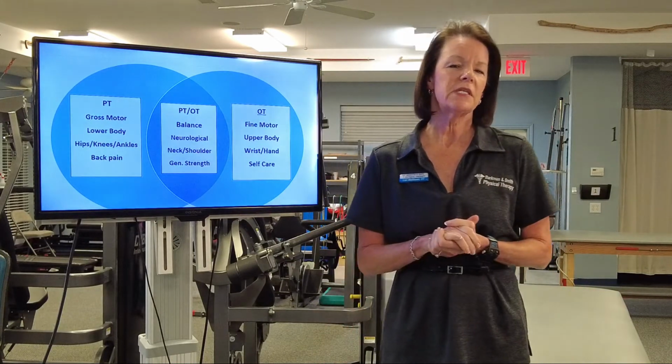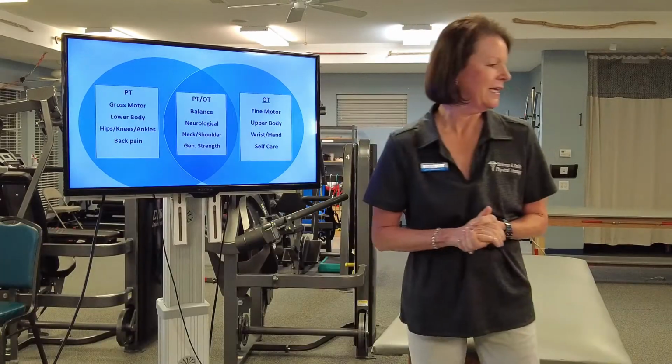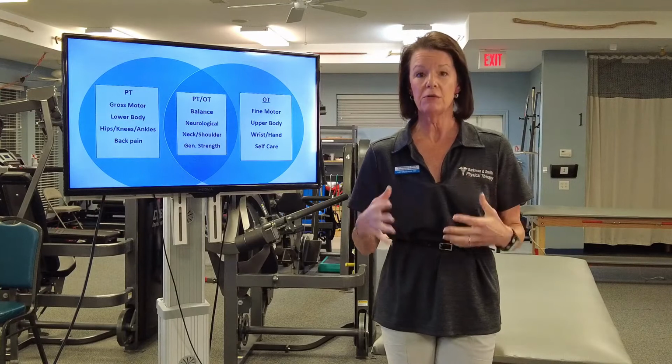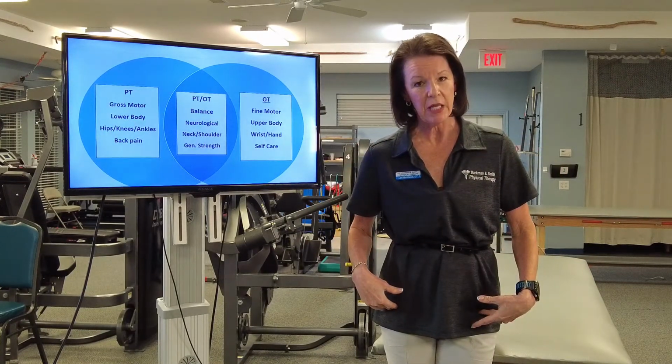So there are lots of scenarios and lots of possibilities for both physical and occupational therapy. Personally, my two loves in the clinic are working on shoulders and working on functional balance.